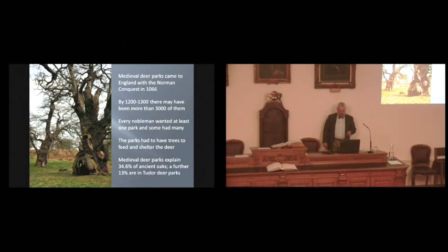And then I have distinguished a Tudor deer park as being a park that was established after 1485, after Henry VII became king, and up to the end of Elizabeth's reign.